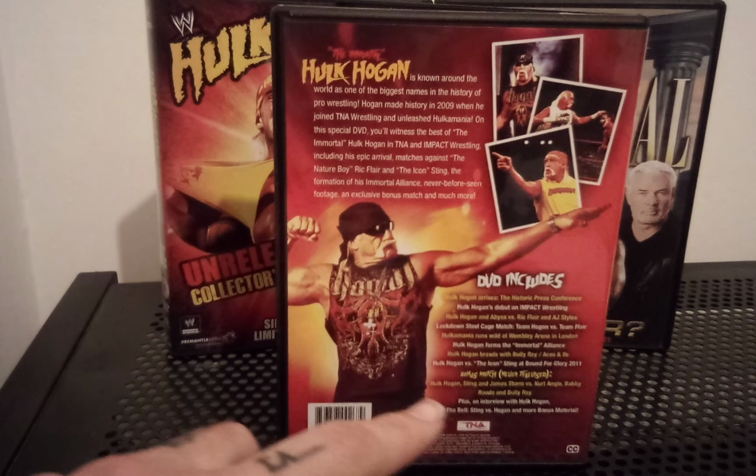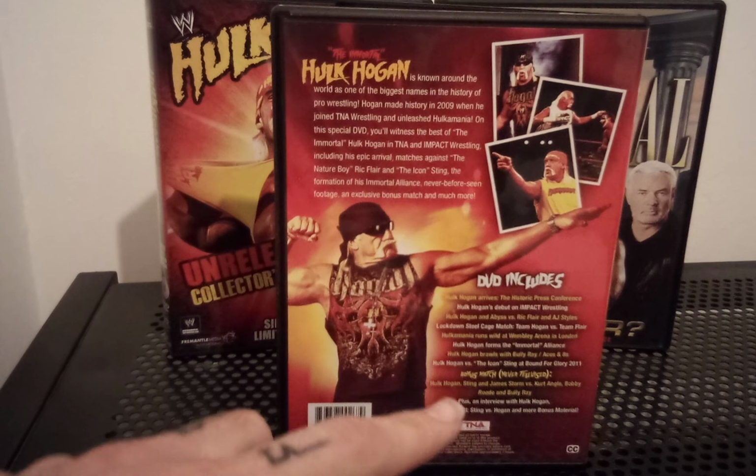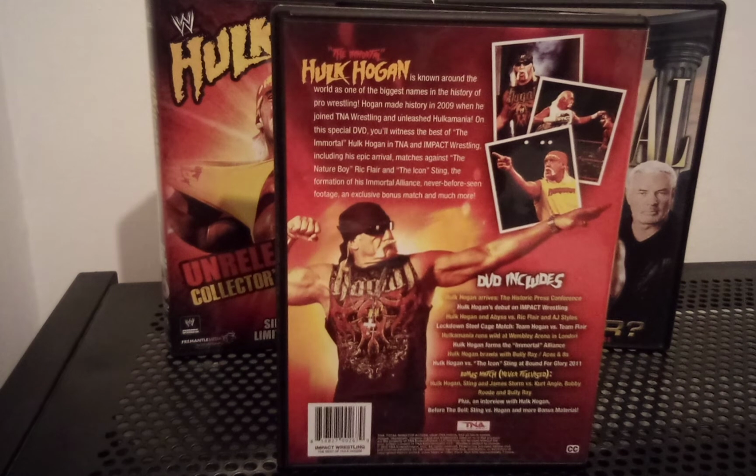So you get Hogan, Sting and James Storm versus Kurt Angle, Bobby Roode and Bully Ray. It's not the best of matches, and pretty much Hogan only comes in for the last few minutes towards the end during the hot tag to rip his top off and go crazy and win the match for the team. But it's good for what it is, and it's a good way to say goodbye to Hogan for his last match, I guess. Maybe. I don't know. The camera quality wasn't that great either, guys. I will point that out as well. There was also like an interview afterwards.